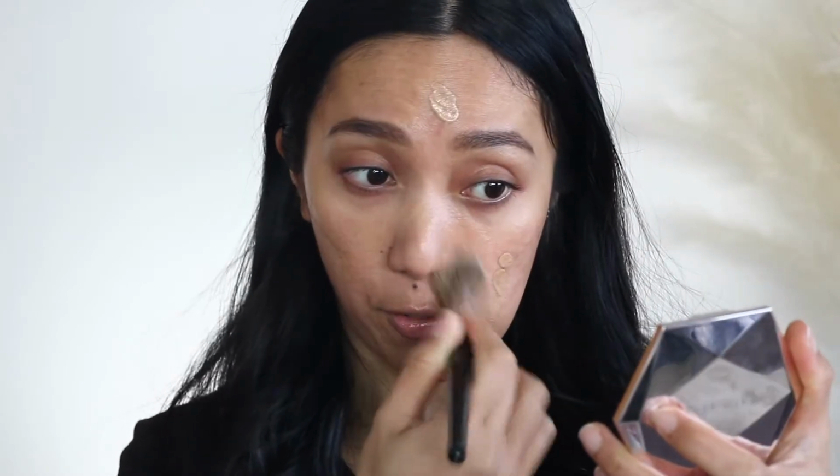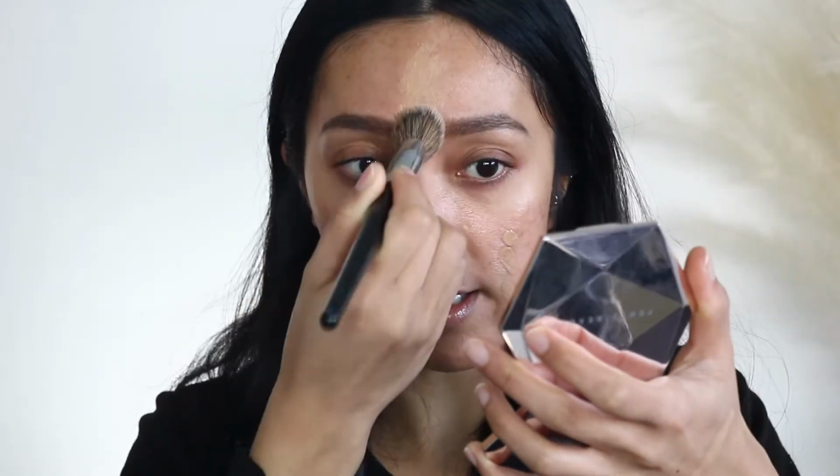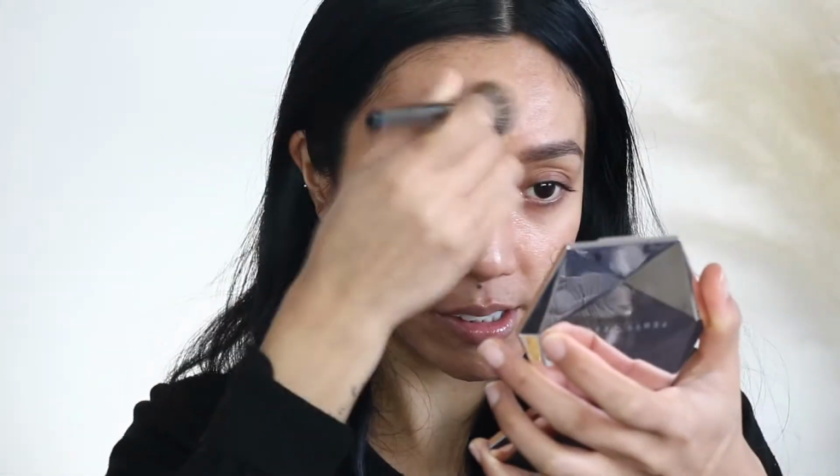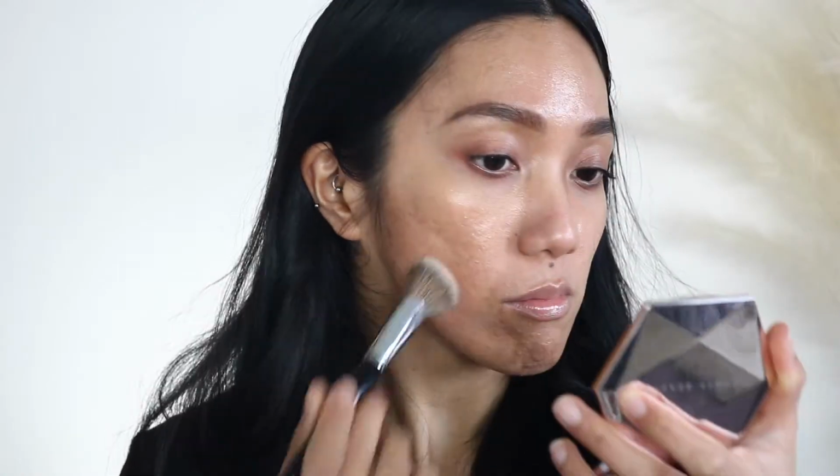The shade is pretty identical to the Photo Focus, the original foundation, but it does blend out pretty nicely on the skin. I feel like this formula is a little bit thinner compared to the Photo Focus because the Photo Focus is thick, like she is thick, whereas this one right here has got a little bit of a slip to it. I do love the dew that it gives. It doesn't necessarily give me a very oily vibe, which a lot of dewy foundations tend to do.